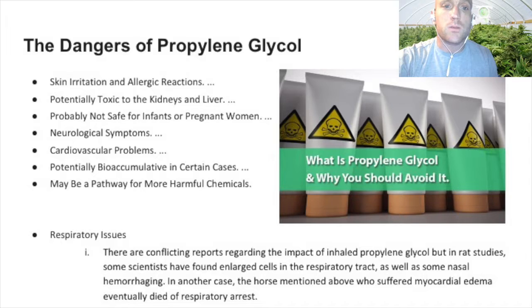And then most importantly, respiratory issues. As you can see here, there really are conflicting reports regarding the impact of inhaled propylene glycol. And in the case for CBD oil, that's where it's most commonly used. Propylene glycol is an extremely common medium for the vaporization of a product and the inhalation in using these types of products. So what's actually been found is that in certain studies, scientists have found enlarged cells in the respiratory tract, as well as some nasal hemorrhaging.